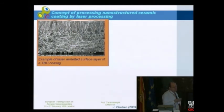Laser remelting of thermally sprayed coatings has been studied for a long time. And here is an example with a high power laser. In this case, we have melted the TBC coating, and you can see the melted area of the coating. This is a typical feature if you melt the thermally sprayed coating. Then there is this columnar solidification, columnar grains, and here is an interface between the laser processed part and the thermal sprayed part. And what you see also is that a lot of porosity is normally found in this interface.